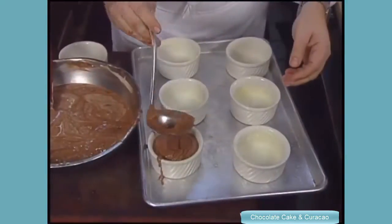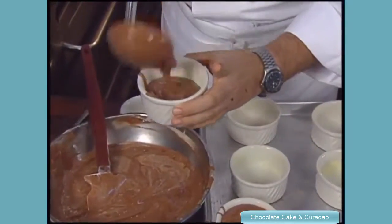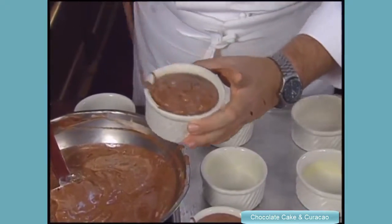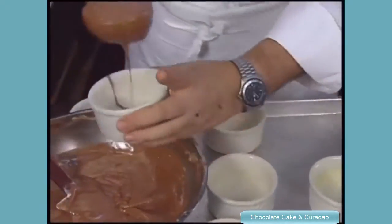The ramekins have been coated with butter and sugar. Bake at 400 degrees for about 12 minutes. Nice rich chocolate, though real light and airy, and you'll see that. Clean them up on the sides a little.